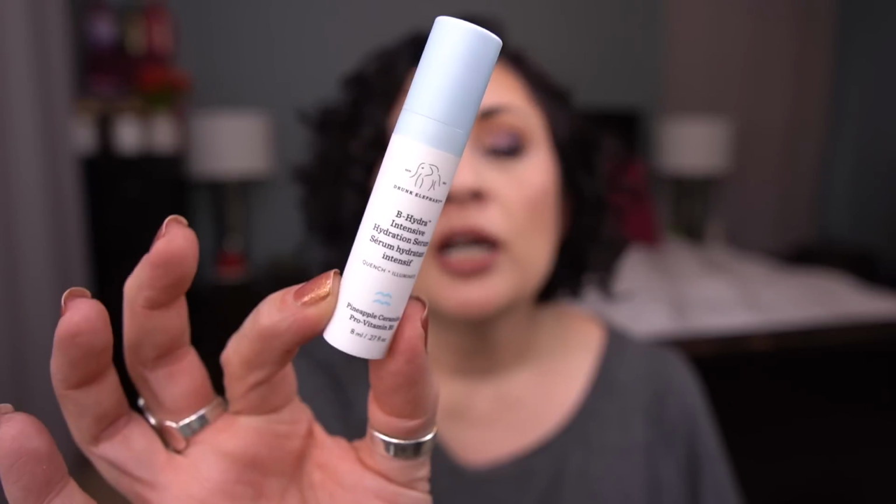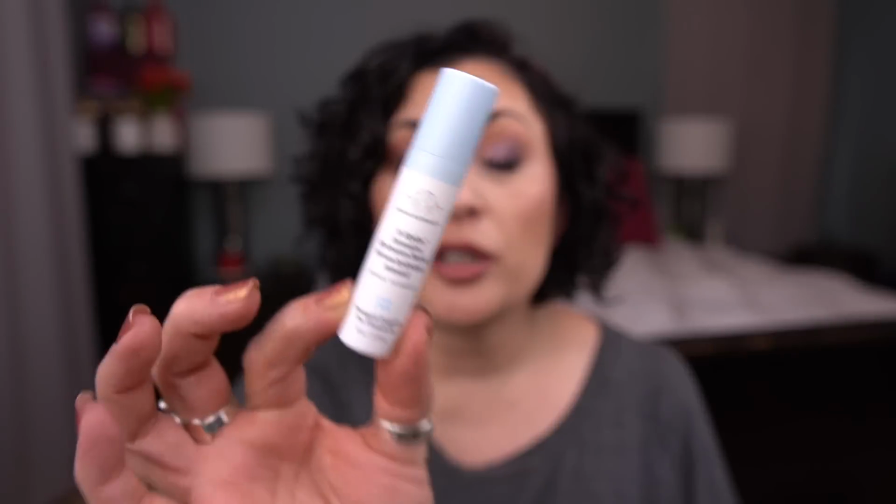I have several deluxe size serums. I have from Pharmacy the 1% vitamin A retinol serum. Again, this was fine. Nothing to write home about. From Drunk Elephant, I have the B Hydra Intensive Hydration Serum. I love this. I would totally repurchase this one. It feels really nice going on.